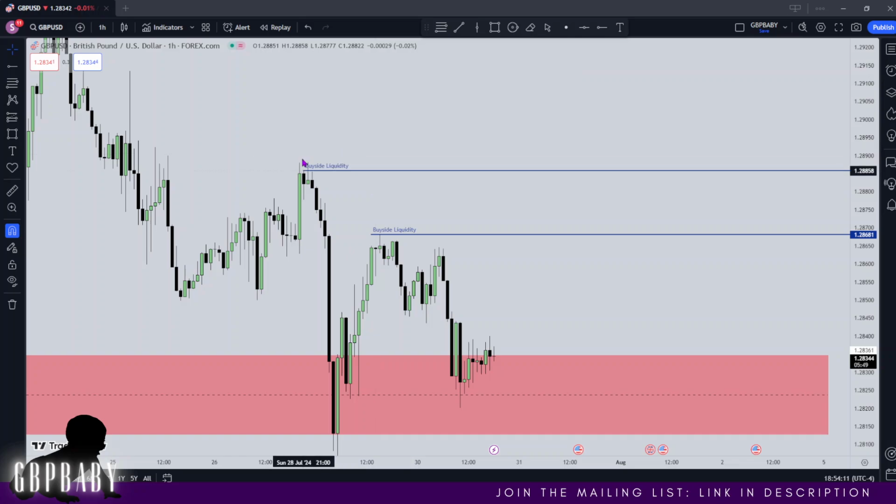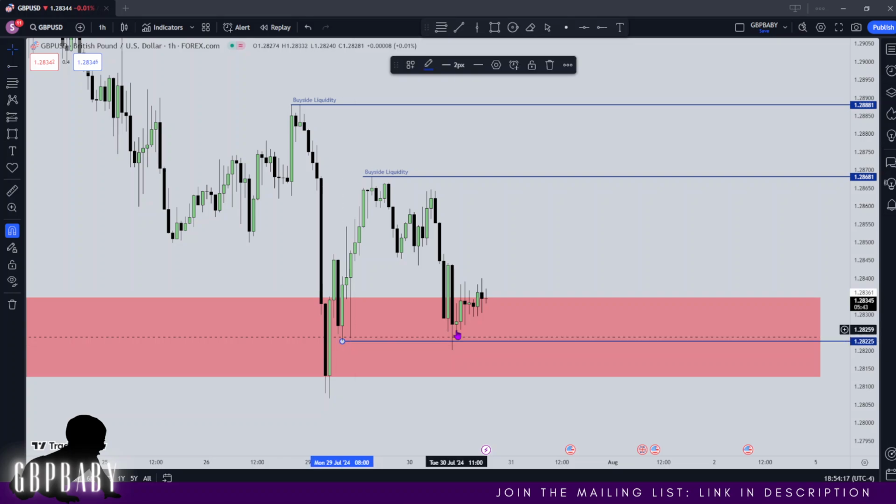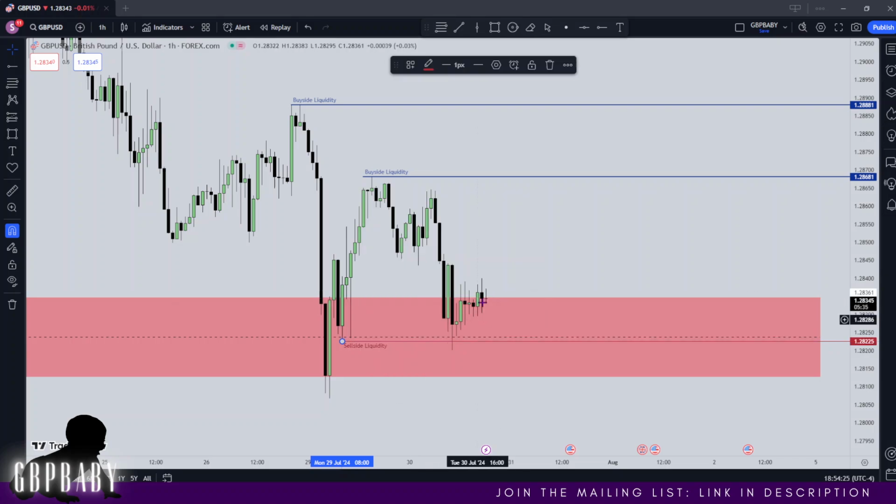But overall, I would like to think that we can see higher prices, especially the fact that we've come down and grabbed sell stops below this low right here today on Tuesday. You can see how we grabbed that and came off it. So as far as I'm concerned, price shouldn't necessarily need to go back down there, assuming that we are bullish, and we are going to remain bullish.